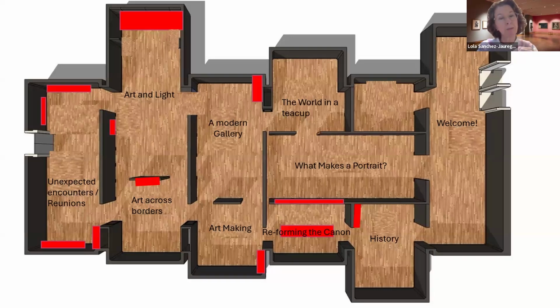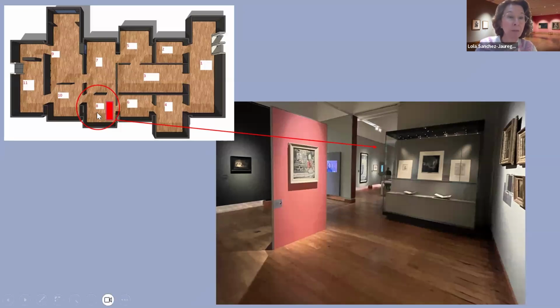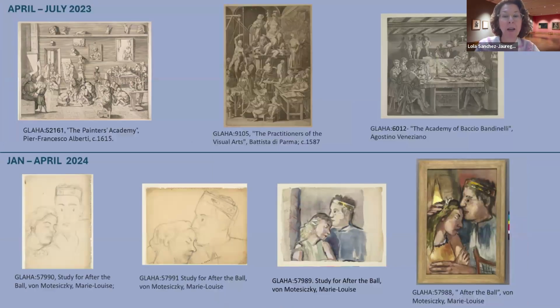Anyway, if we go back to some of these spots, I'm going to present to you some of these examples of what the work that we do and what we can do with these rotations. So for example, in this room where we touch on the theme of art making techniques and processes of artists and materials, we have a large case, as you see here, that allows us to display not just one work, but several works on paper. And that lends to the possibility to create a mini exhibition, like a sub-theme within the wider theme of the room. And here are some examples of such rotation.